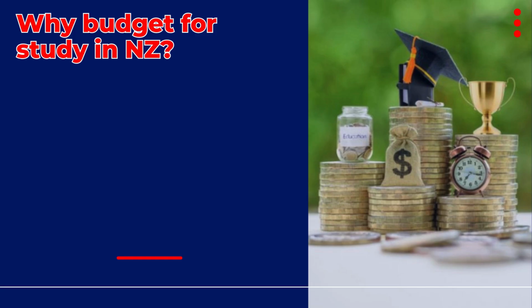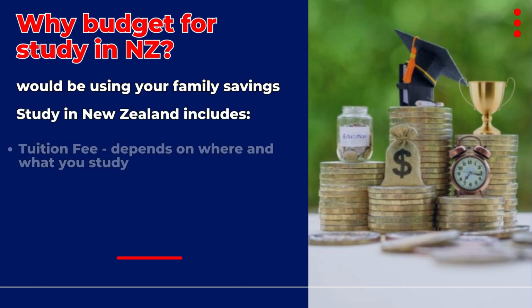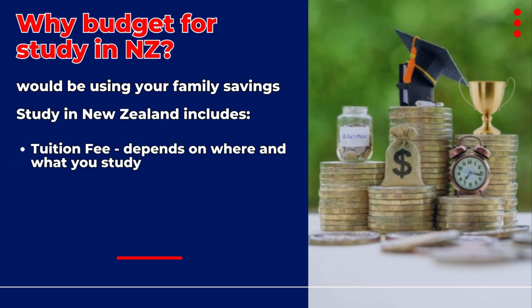Why is it important to budget, say? Well, budgeting for your study in New Zealand is very important. First and foremost, with regards to your family savings. Now you're planning to spend a huge amount of your family savings for your study in New Zealand. So it becomes very important that you budget your studies, because studying in New Zealand would include many costs like your tuition fee. The tuition fee would depend on the college or university you study in, and it would depend on the type of course you're planning to study.